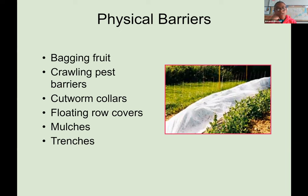So it really just kind of depends. Again, this talks about a couple of things: floating row covers, mulches, trenches, pest barriers.